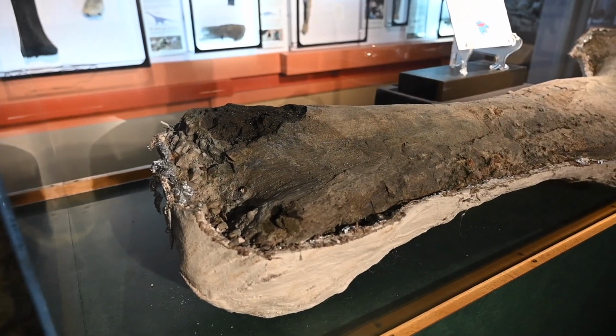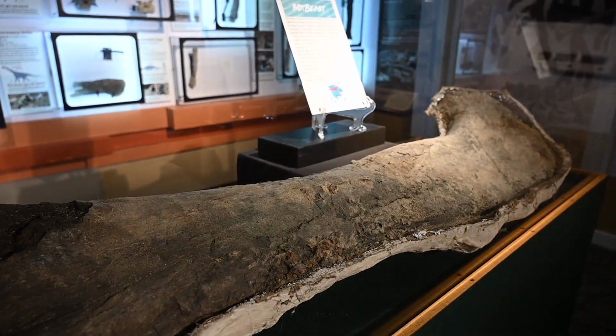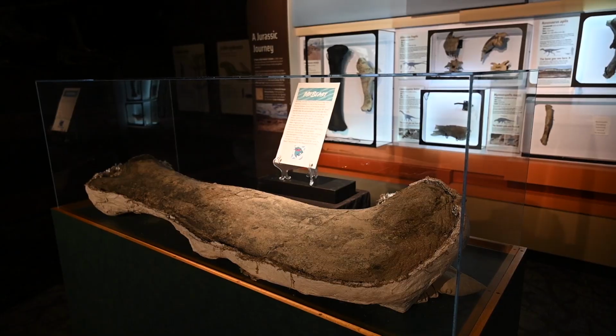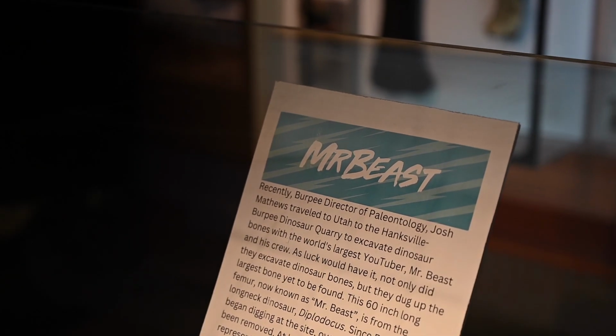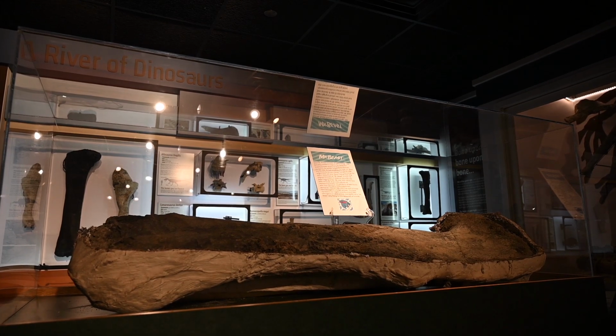Looking at right here is a femur from a long-necked dinosaur called Diplodocus. And this is a huge femur that we pulled out of the Hanksville Dinosaur Burpee quarry a couple months ago with Mr. Beast. Being the largest bone that we've ever pulled out of the quarry, it was a fitting name. We named it Mr. Beast after him for his part of the project.